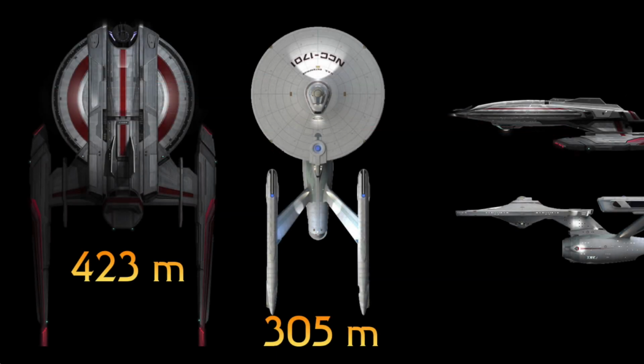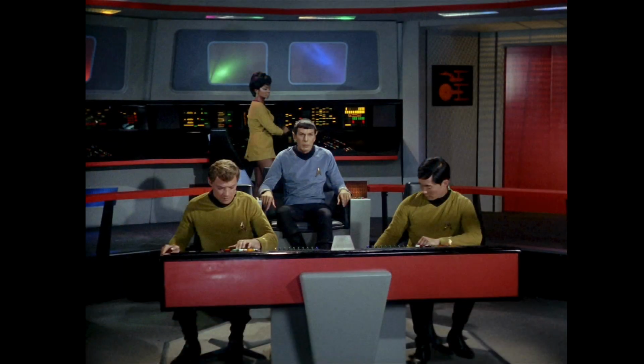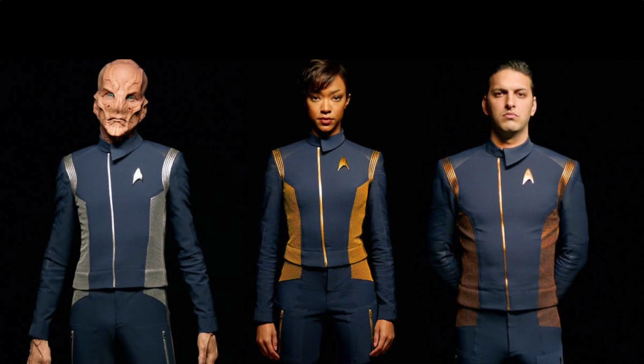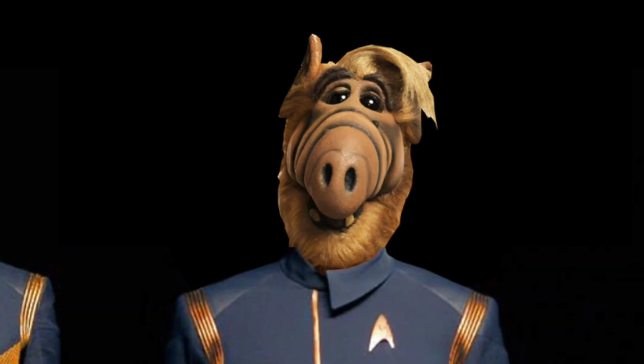Though at this point, do size comparisons even mean anything? Discovery is clearly playing by its own rulebook. Star Trek canon is being stretched in pretty extreme ways in order to accommodate Discovery. That said, Star Trek canon is fiction, and fiction is malleable. Pretty much anything goes as long as the person in charge says so. Ha! Yeah! I killed me!